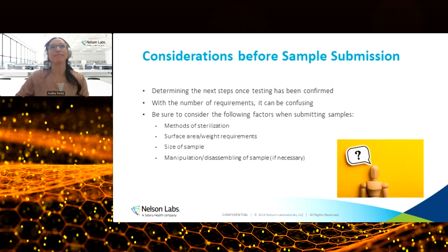Right. And just to add to that, you're the expert on your device. We don't know how much surface area your device has, and that's why we need you to give us that information so that we can perform the test properly. We know the testing and you know your device, and together we can make it happen. Yep, that's right, Katie. Thank you.